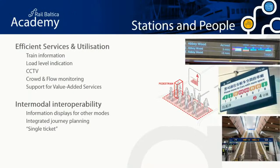If we have locations, and we have quite a few, where there will be multiple transport modes, can we display in the station the transport information for those other modes? Can we do an integrated journey plan across transport modes, as I mentioned? Is it possible to do single ticket?